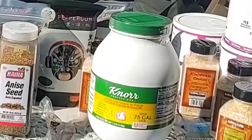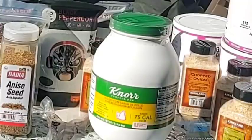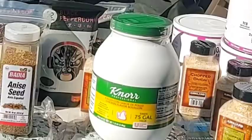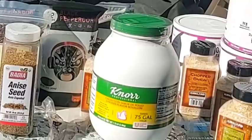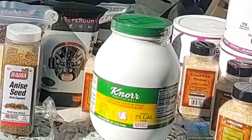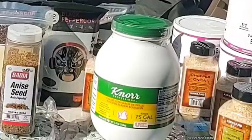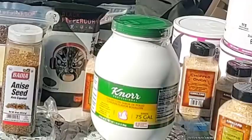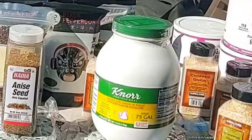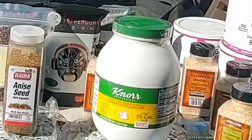Now, the last thing that I got, ladies and gentlemen, that I want to show you all is some chicken bouillon. I think this is a great deal. I will definitely be repackaging this, not because it's damaged, but because it came in a plastic container with a paper seal. So I will definitely be repackaging this, dry canning it for long-term use. What you're looking at there will yield 75 gallons of chicken broth. Right? It's 7.9 pounds, and I do believe that was only like $12 or $13, which in my opinion is a great deal for that much chicken broth.